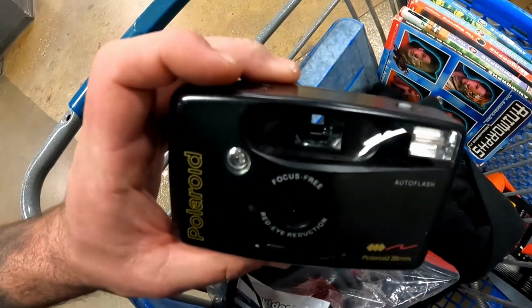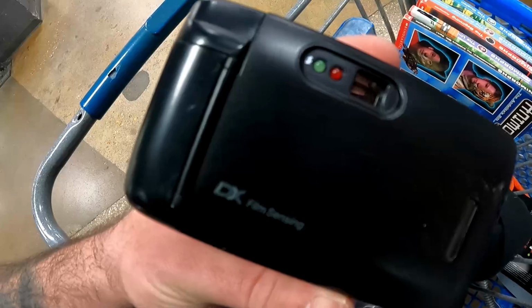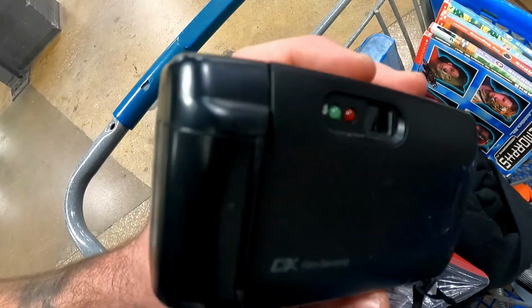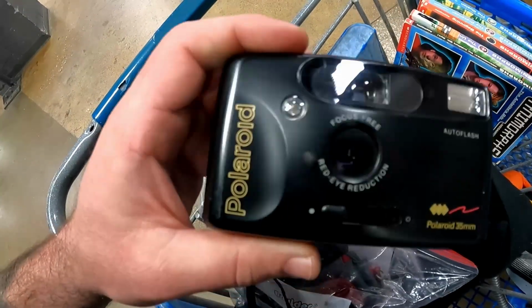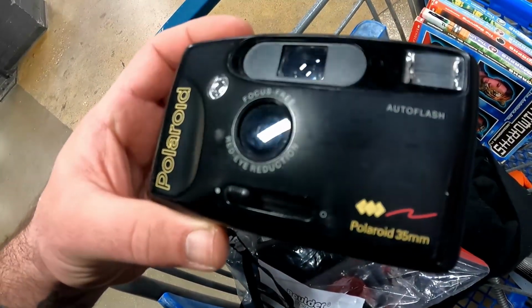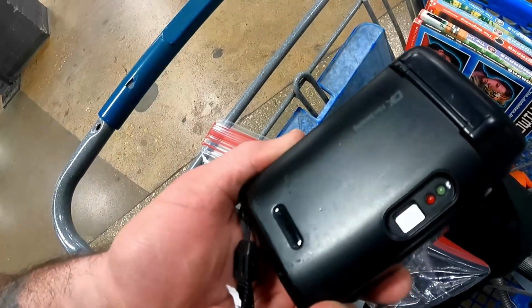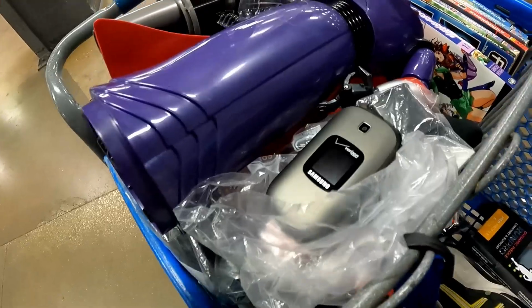And unfortunately, the last camera we found, this Polaroid, doesn't have a model number. Unlike a lot of Polaroids that are similar to this, which do have models. So I guess it's just a super low-end 35mm point and shoot or whatever. So probably not worth anything. We're just gonna throw it back.